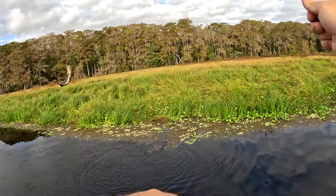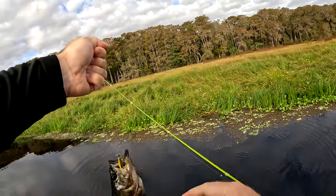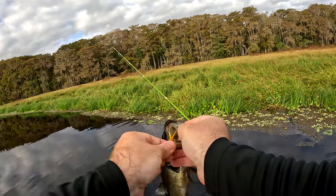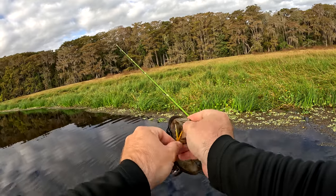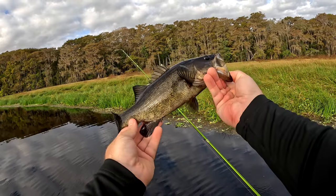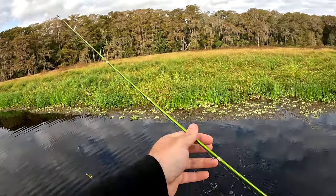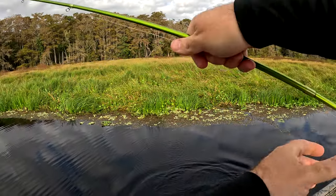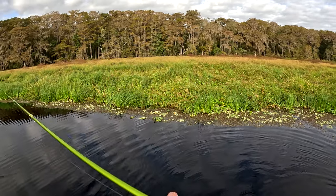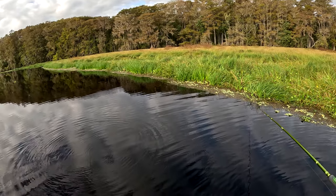Got a bass in. Like a mutter at first. He'd be a good eating fish. I'm holding out for specs. I sure hope I get something, or else there just went my meal ticket for lunch.